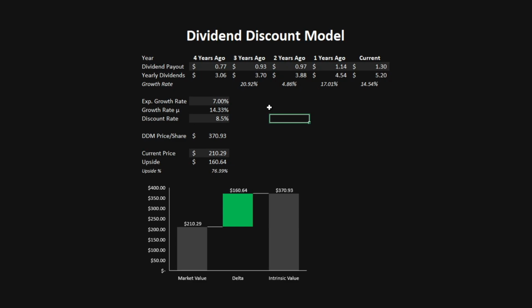The second model that we'll be using is the dividend discount model. I've imported the dividend payouts going from 4 years ago to the current year. The average growth rate in dividends during this period was 14.3%, and I'm projecting a growth rate of 7% going to the future. And we'll once again be using a discount rate of 8.5% in this valuation. And this leaves us with a discounted dividend model price per share of $370.93. And with the current price of $210.29, we get a pretty massive upside out of this model of $160.64, which is a 76% upside.